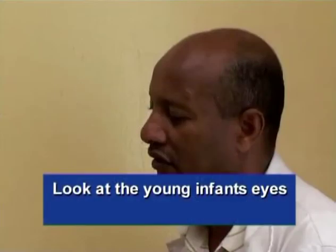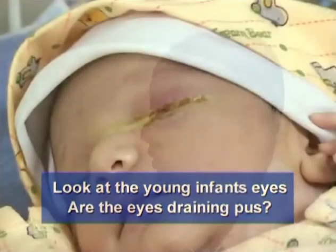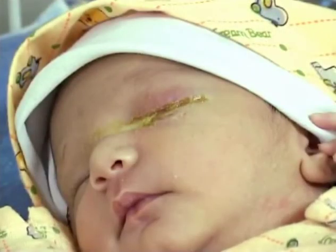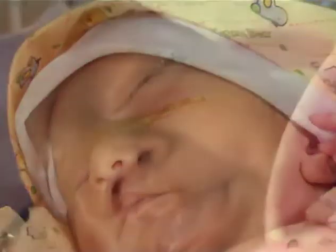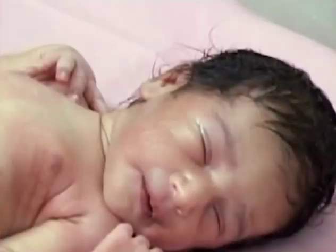Next, look at the young infant's eyes. Are the eyes draining pus? If the eyes are draining pus, are they swollen and draining large amounts of pus? If the young infant's eyes are draining pus and are swollen, this is a sign of a possible gonococcal eye infection and is classified as severe eye infection. If the young infant's eyes are draining pus but are not swollen, this is classified as eye infection.